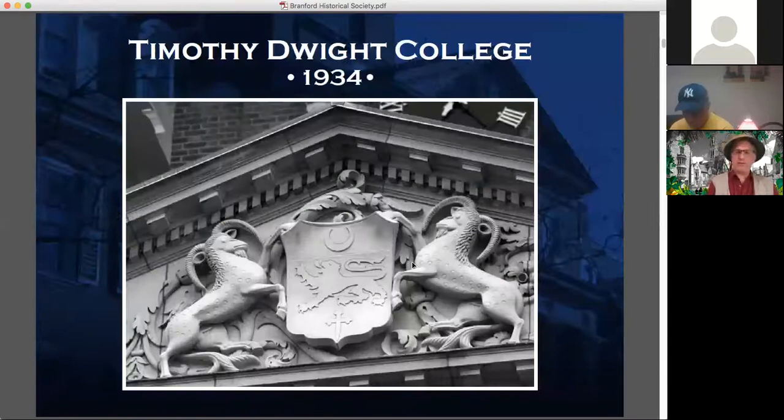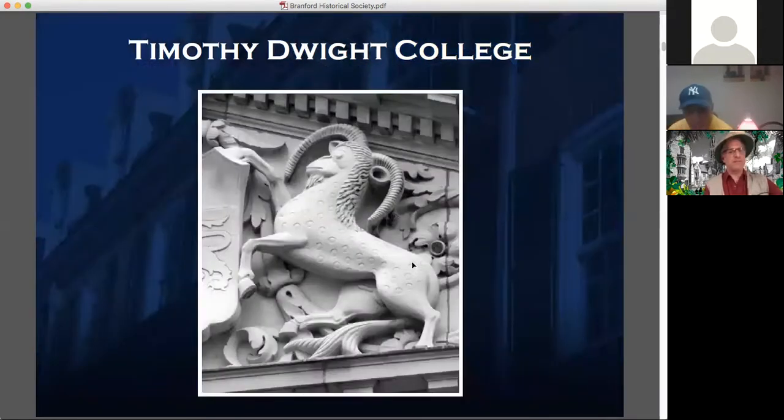The Yale can be found elsewhere on campus, like the pediment area over the main entrance to Timothy Dwight College. Because they never actually existed, these Yales are open to artistic interpretation. This version has spots, a tail like an elephant, an almost primate-like face, and an actual goatee. To me, it looks to be something from the mind of Dr. Seuss.